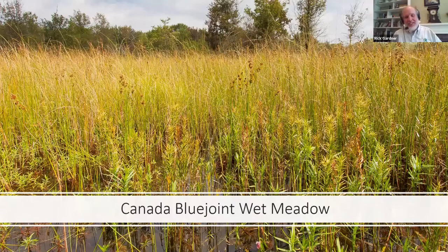Then the last plant community I'll talk about is the Canada Blue Joint Wet Meadow. When you talk about a meadow, it's dominated by sedges, but there is one grass that's pretty dominant. That's Canada Blue Joint. So it's Canada Blue Joint and a number of species of sedges that make up this plant community. And this one's a little bit further off the coast, back behind the marshes, in shallower water. The water pretty much drains by midsummer.